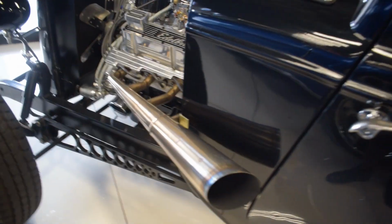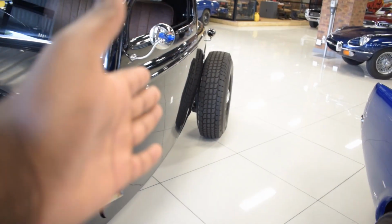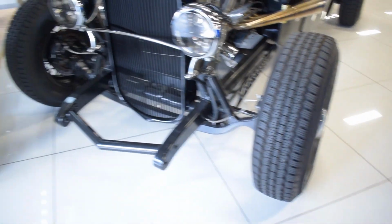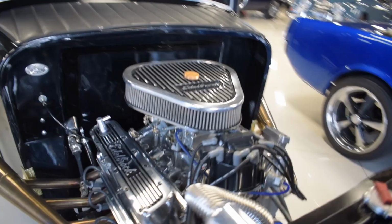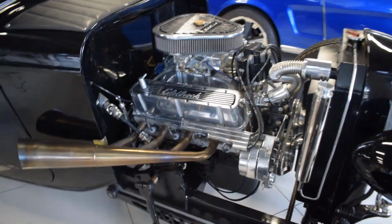Great stuff. We have the side exhaust straight from there. Straight from the engine block. And then you have the exhaust mounted coming up. Look at those wheels. It's just like away from the body. It's just like a different separate thing on the side. Oh my word. Would you look at this? It's just open. The engine is so exposed.